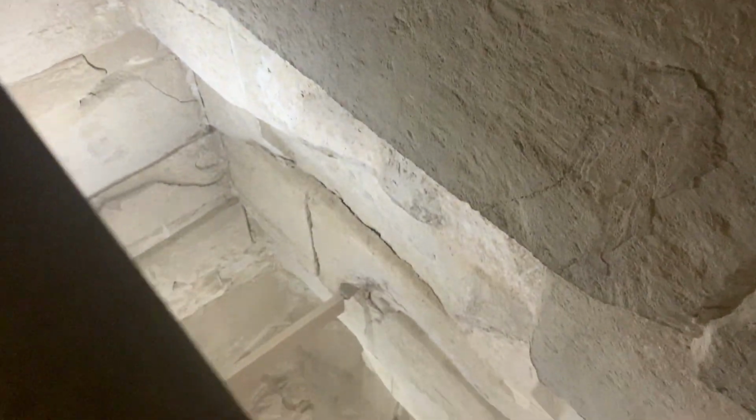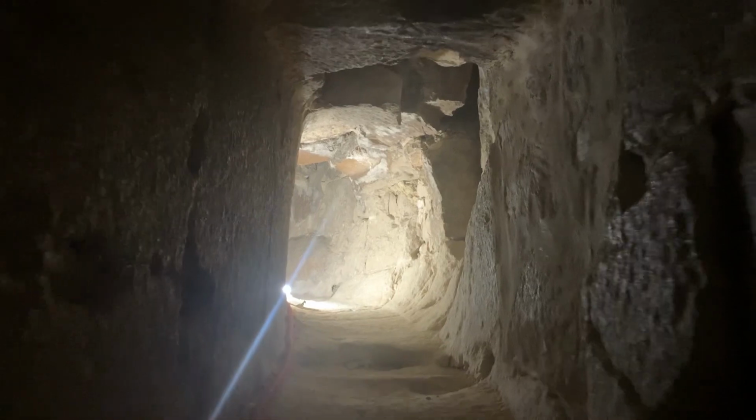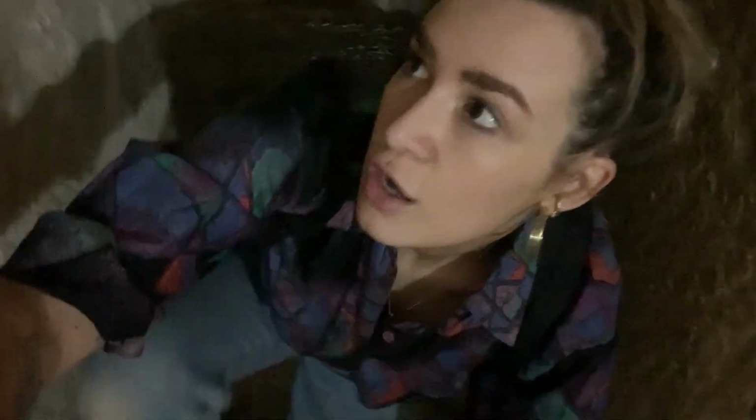Oh God, we're quite high up here. Oh God, look. And then we go up here. Oh my God. Currently literally crawling through these tiny caverns. I'm okay. Sorry. I'm okay.